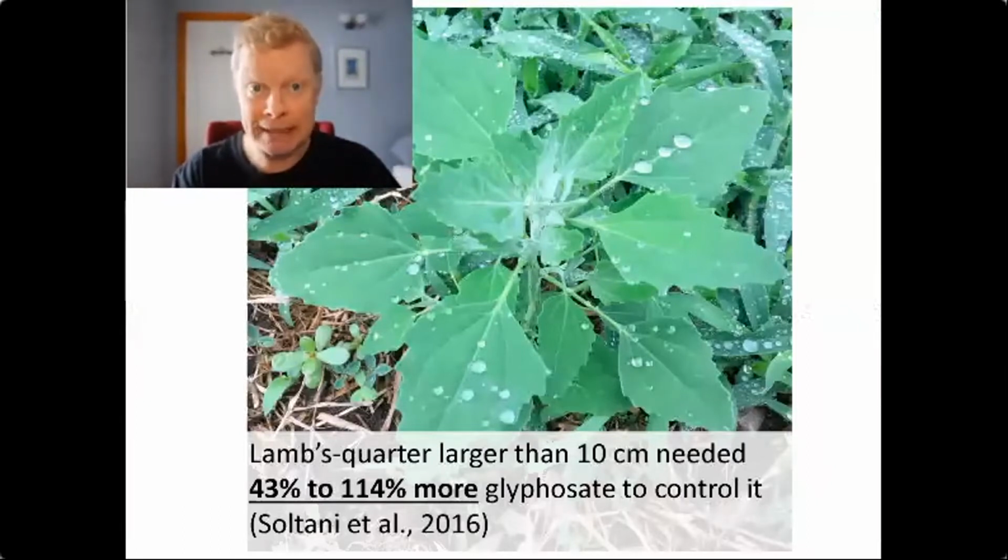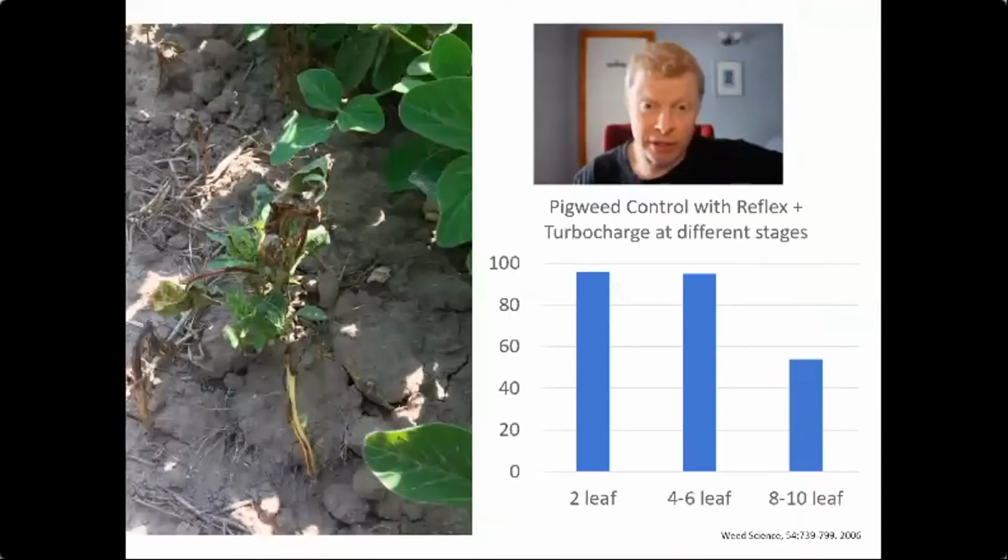So to put that in another way, if you use Roundup Transorb to control lamb's quarters and you normally use 0.7 liters per acre, you might have to use 1.4 liters per acre to get the same level of control because that weed has gotten larger than 10 centimeters in height. Weed size is even more critical with conventional herbicides.